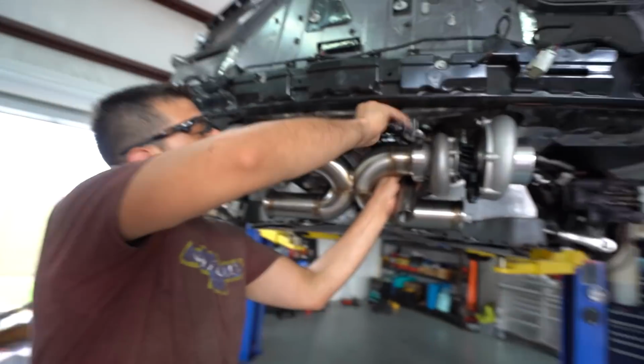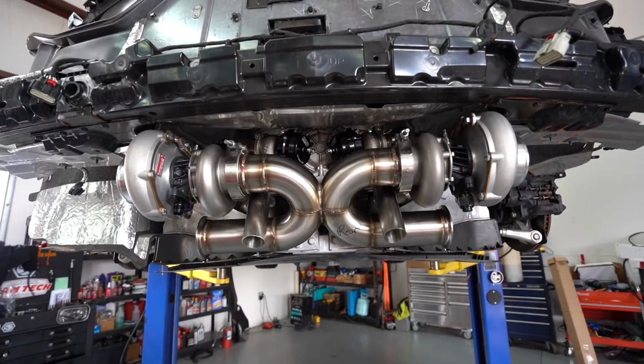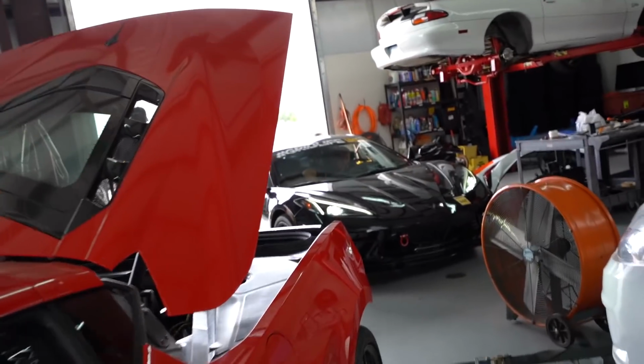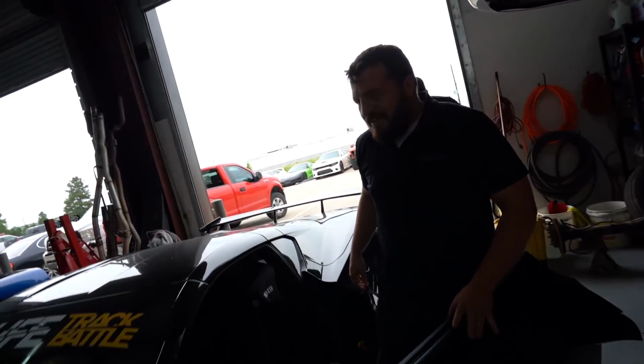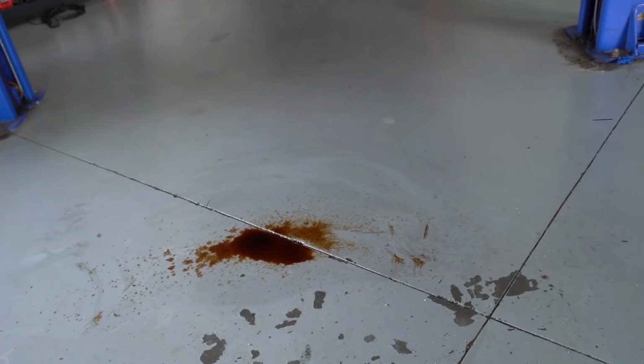With enough persistence, you can make anything fit. Let's go! This slaps. C81, C82, C83. I don't think the shop has enough C8s. No, I think you should get a few more. Yeah, I completely agree. Oh, I was gonna say, we just installed the twin turbo kit and already the rods are out.